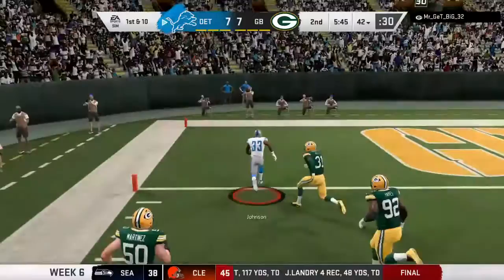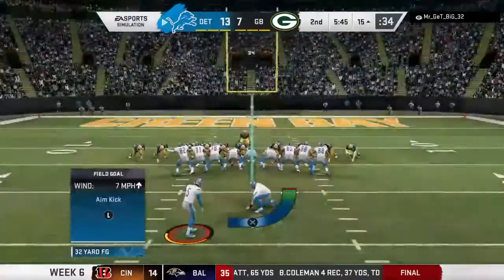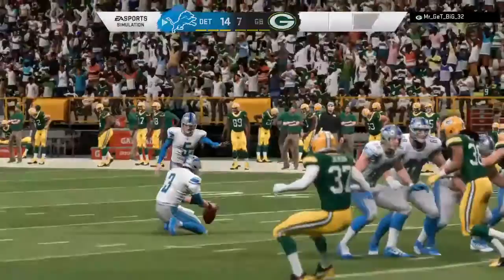There he goes, left side. And he takes this one in for a Lions touchdown. Kerryon Johnson. His third touchdown now on the year. And the Lions have taken the lead. Prater for the extra point. And that makes the score 14-7.